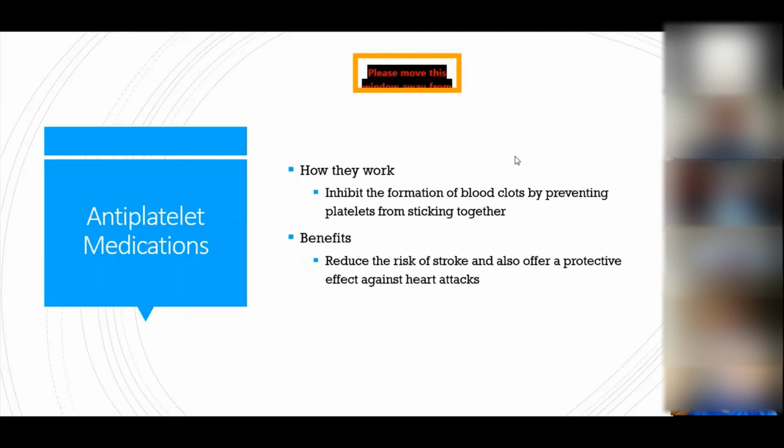And then it also has the secondary benefit of protecting us from clots elsewhere in the body, such as in the heart, which would be called a heart attack. And so outside of stroke, even these medications can be useful.